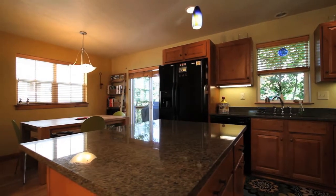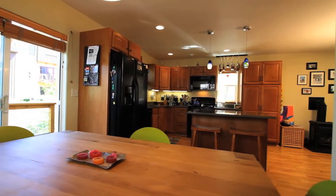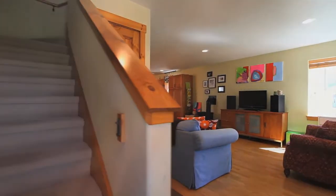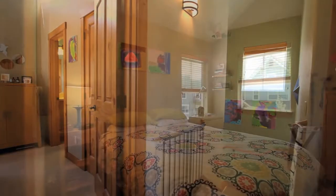Things that we love about the house are that you could be working in the kitchen and you could be facing out into the community and watching kids at the same time. It's great. It's easy. Everything is simple and it's made for, you know, easy lifestyle. All the bedrooms are upstairs, so kids are together if you want to do that. You can have your privacy downstairs while kids are sleeping upstairs.